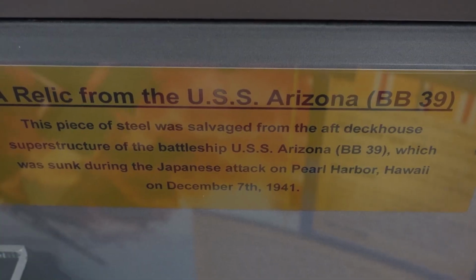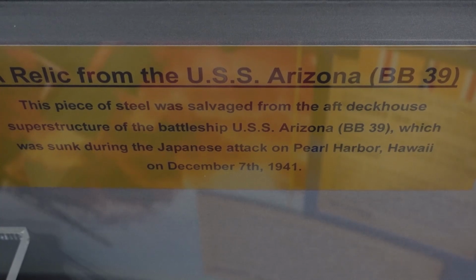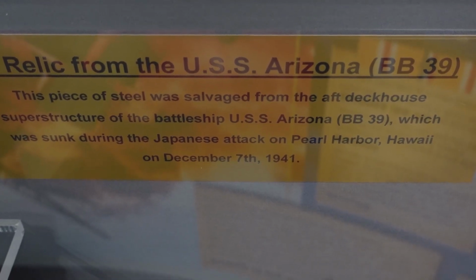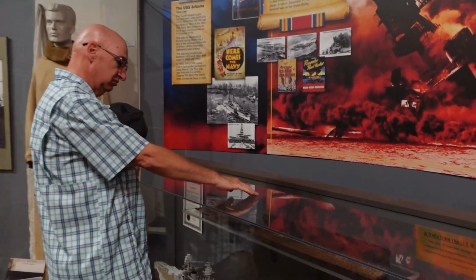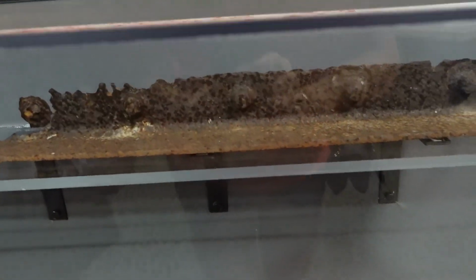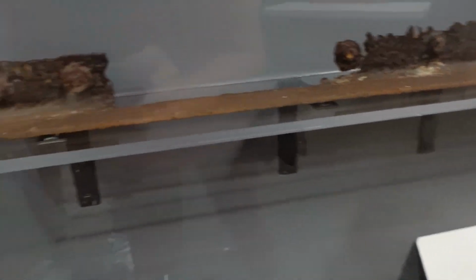Now, one of the first displays is the Arizona. I took my hat off here in honor and memory of all those that were lost on the ship Arizona, and the rest of those who perished in the attack on Pearl Harbor. It's actually a piece of the Arizona right there on display.